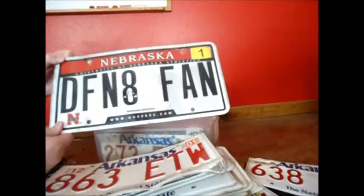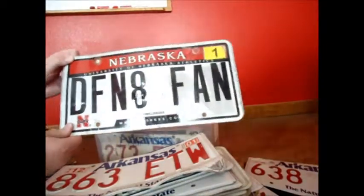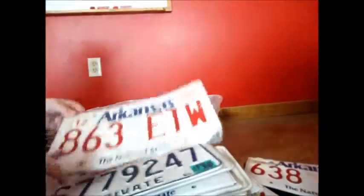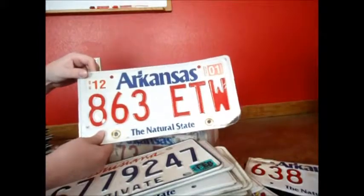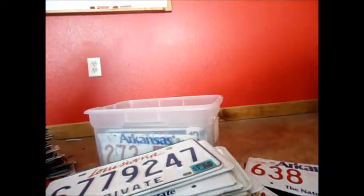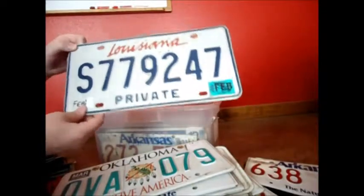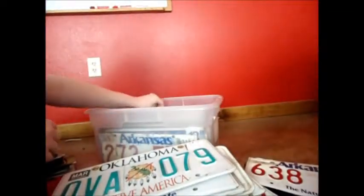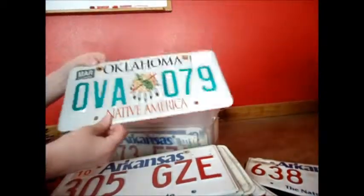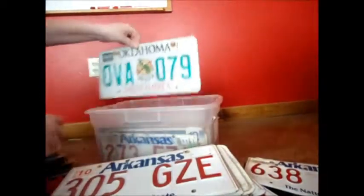This I got from Nebraska from one of my friends. It's a Nebraska tag, definite fan. Shut the door. 863 ETW. I found this. Somebody was throwing it, so I just took it. Louisiana tag, pretty much identical to the California tag. Very heavy Oklahoma tag, OBA 079. Kinda cool.